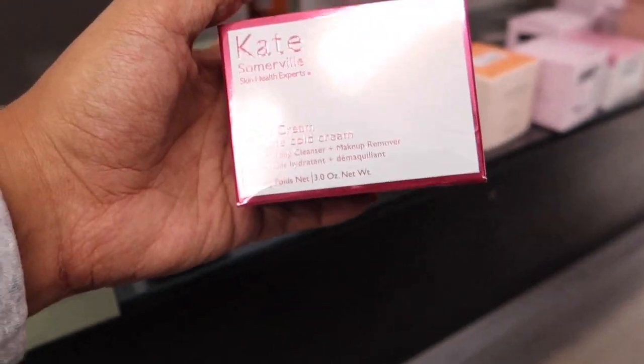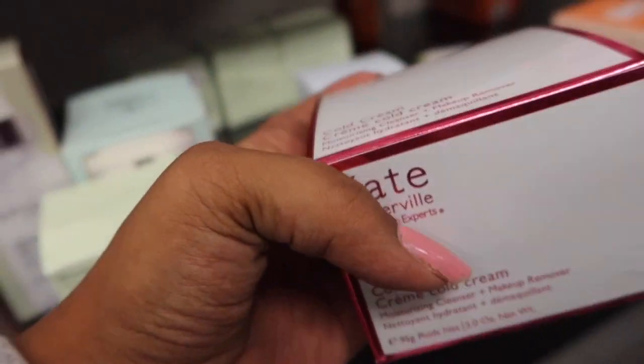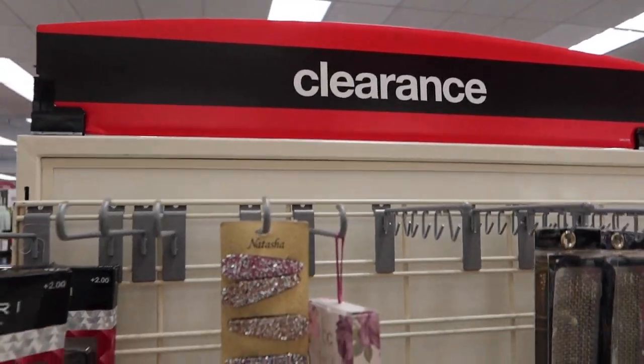I feel like this really is the same stuff we always see. We've got a cold cream from Kate here. It's only $11, $12. I feel like this would be more. I think that's a good price, but I don't know. Don't quote me there. Okay, we're in the clearance section now.